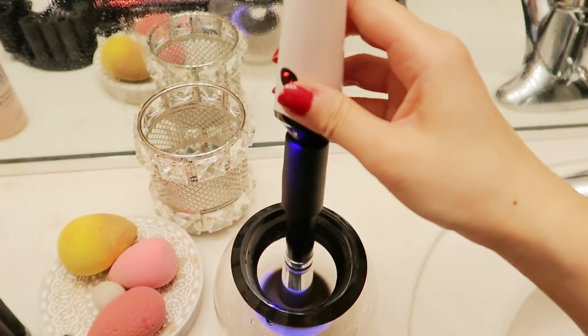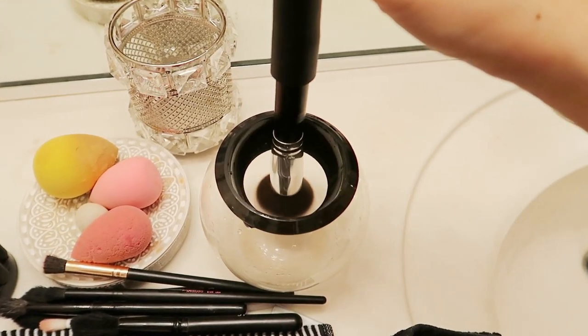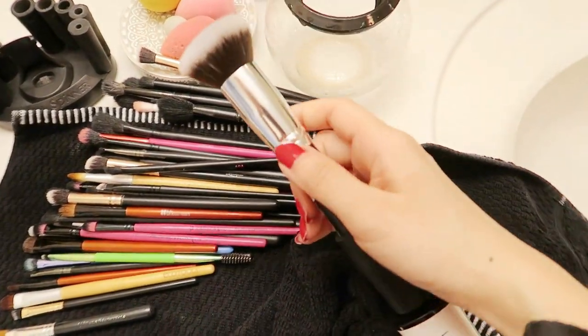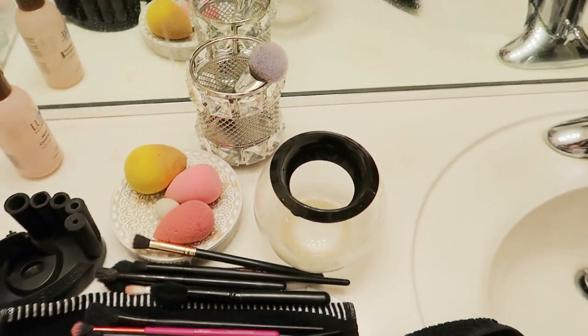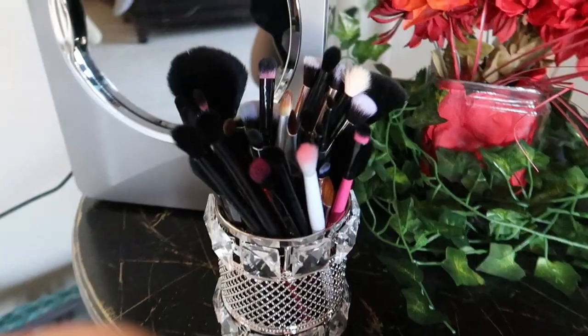This is the greatest thing ever. I love how it just dries all of my brushes. There you go. And yep, it's nice and dry. So this one is done. Now I'm just going to dry the rest of them and I will be back.